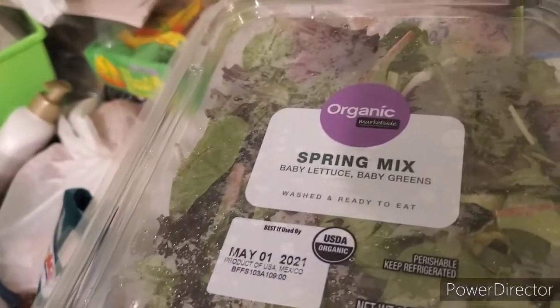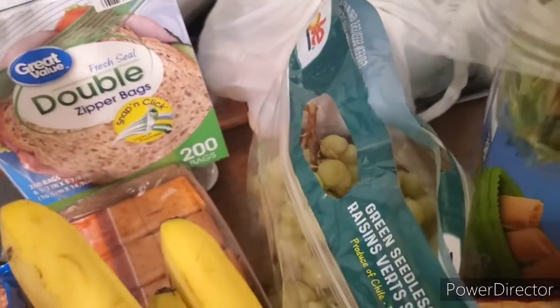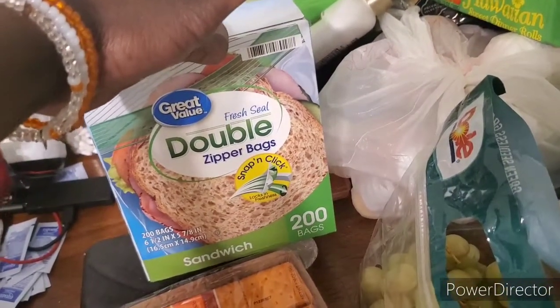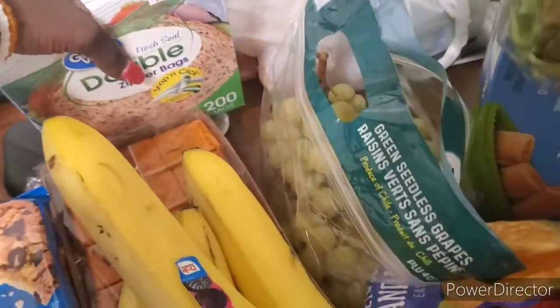Organic spinach mixed salad with baby lettuce and baby greens. QJ, come here, son. A bag, 200 bags of double zipper bags. Would you like a snack as well? You want some brownies? Yeah.